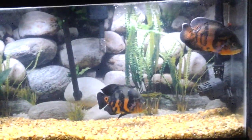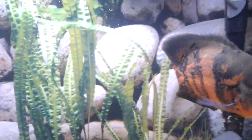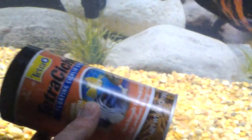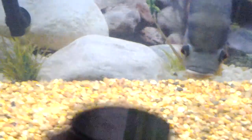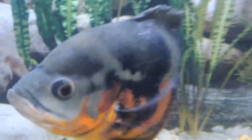They seem to be pretty healthy also, so I went out and got some new food for them to try out tonight. I just got the small bottle because I wasn't sure if they'd like it or not. These are floating cichlid sticks. It's for African cichlids and Mbuna cichlids, which are African, so I'm hoping the Oscars might like them. Maybe, I don't know. Look at the lips all screwed up from fighting. But I got them their Hikari pellets if they don't like that.